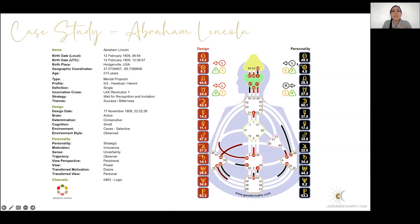Now, one thing is gate 49. Dad isn't 70% of your personality. It's also an intimacy gate, so somebody that's got a really big fear of commitment. Now, he married Mary Todd, but he freaked out and broke up with her before they actually got married. It's because they have such a huge fear of rejection.